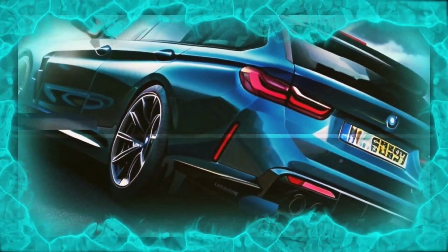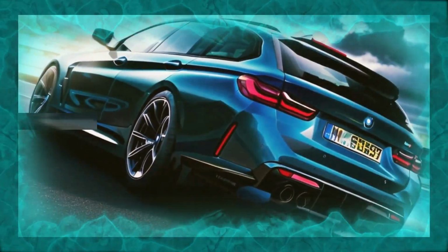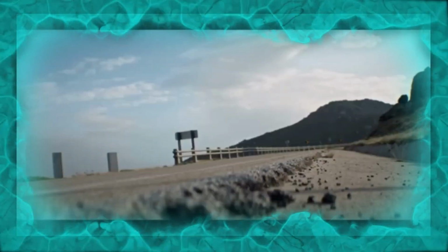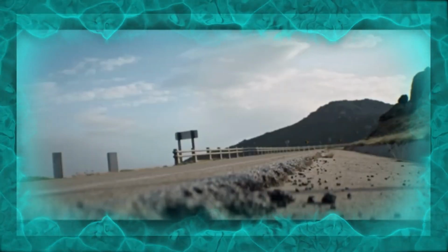M4. Now, a prototype example of the refreshed 2025 BMW M3 sedan has been spotted testing in Germany, giving us an early sneak peek at what's in store.